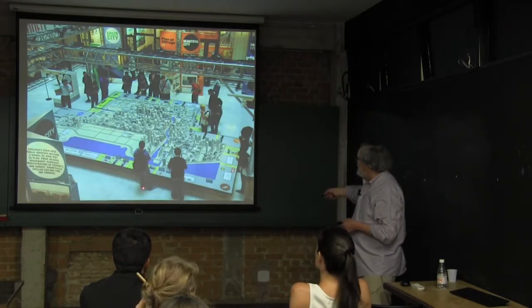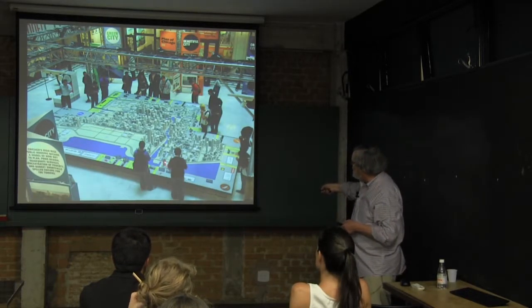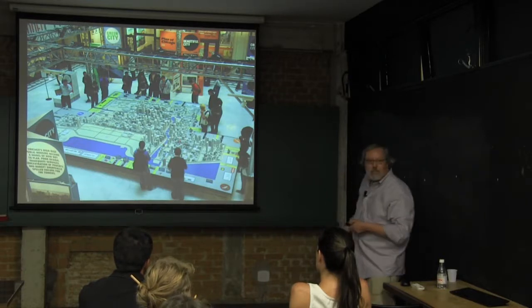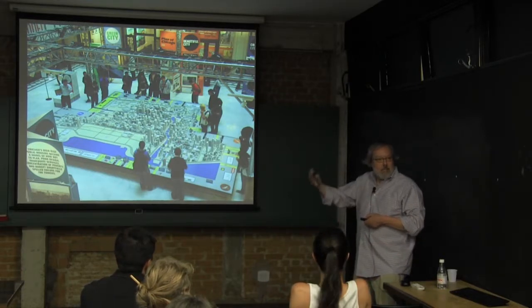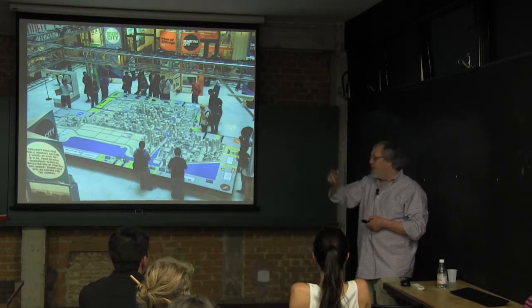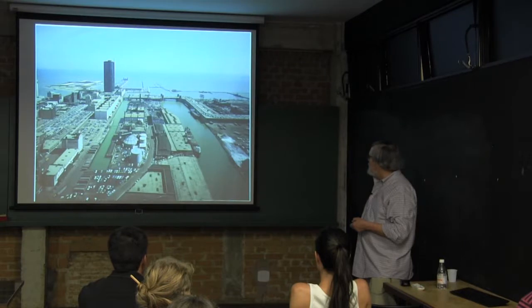Over time, here's Lake Point Tower on this model that I've shown you before. Then all that industrial site you see here has been redeveloped into a significant high-rise community. So this is a kind of visionary project that begins the first act that then starts to transform the neighborhood around it. Here's a view.